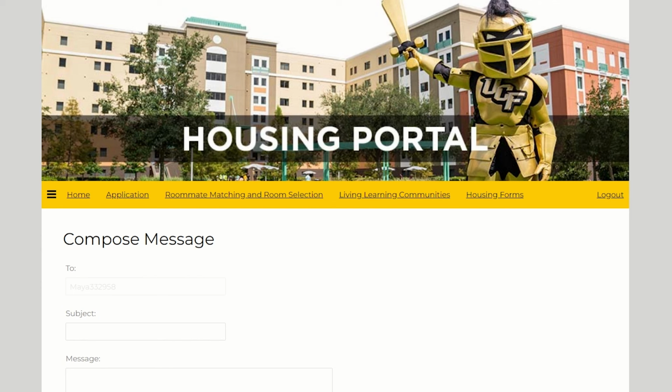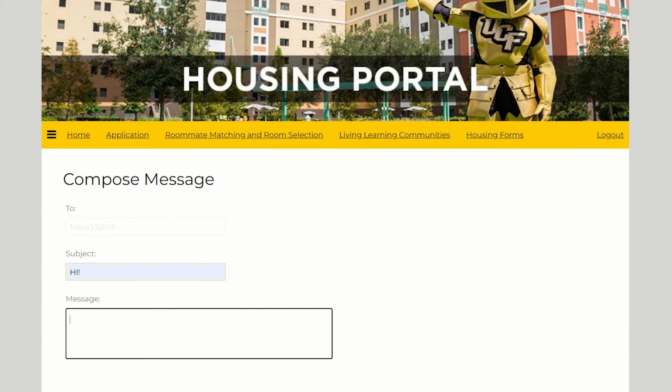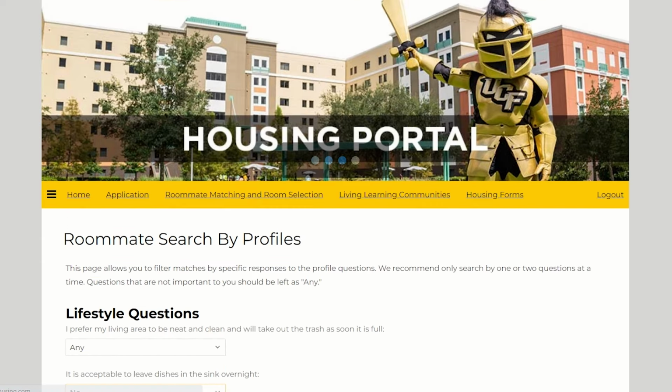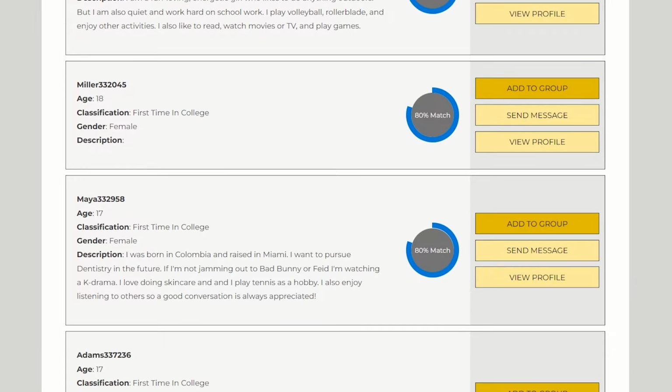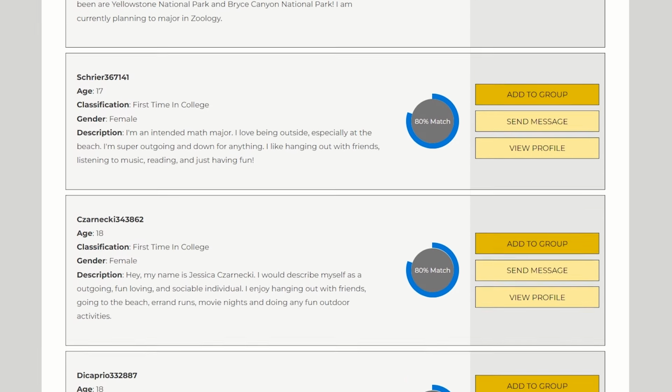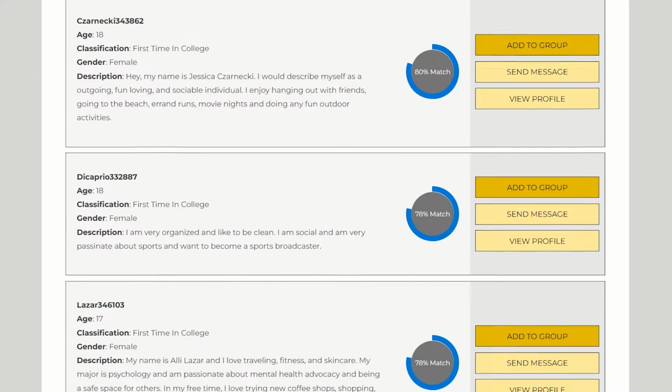When you find someone you think may be a good match, message them to get to know them a little better. You can write a note like, "Do you have a roommate yet?" and send it off. Once you select Send Message, you'll once again be presented with the search results, where you can view the profiles and send messages to as many students as you want. This option serves as a great way to connect with potential roommates.